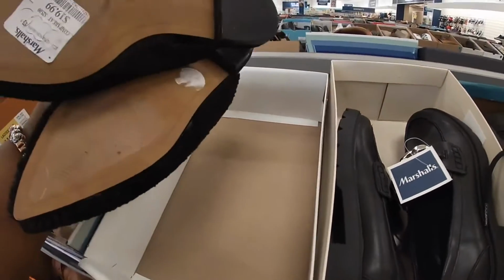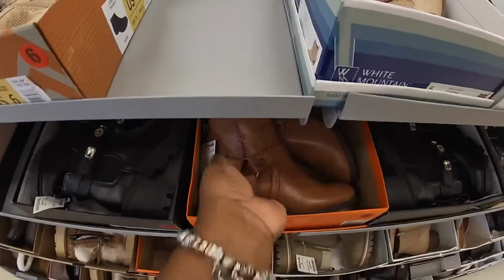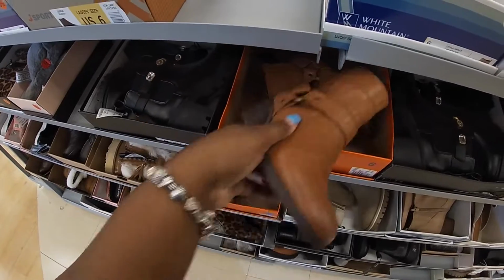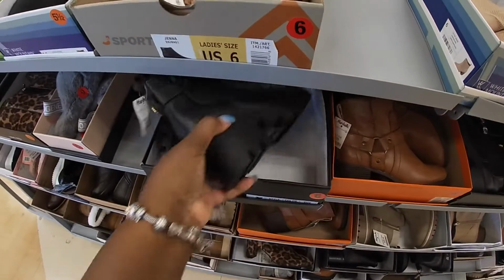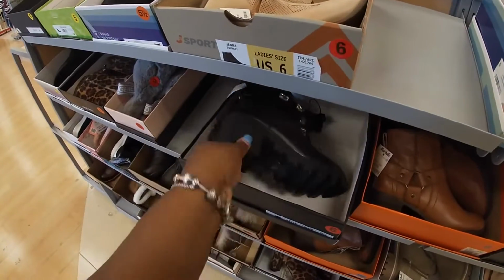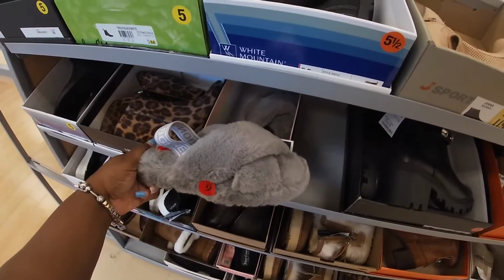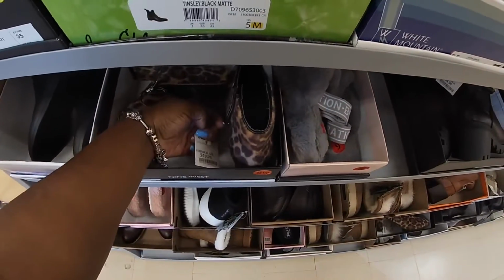These are 20. $25. Rocket Dog. We saw these a few times, but these are by Nicole Miller. These are 35. They even have the BCBG in the gray. 20. Nine West. The 30.